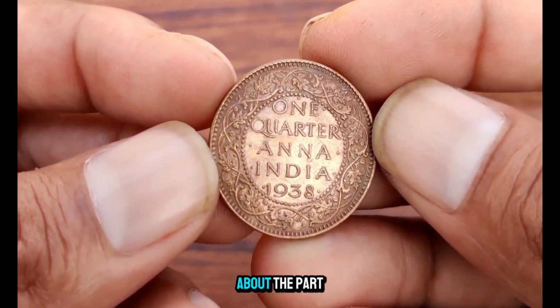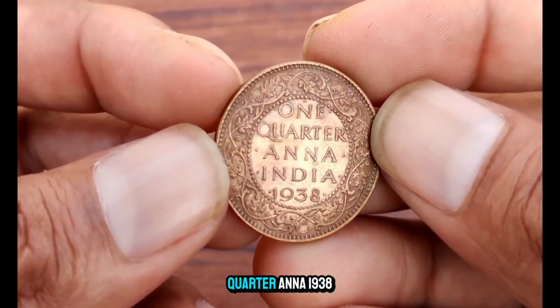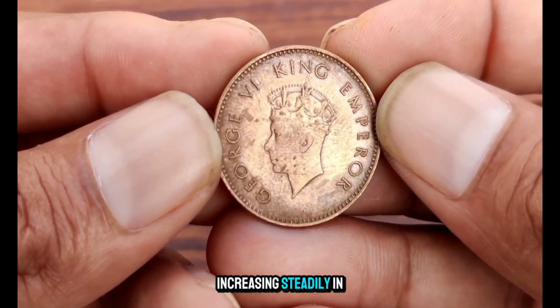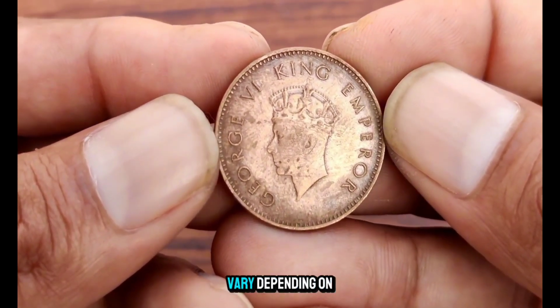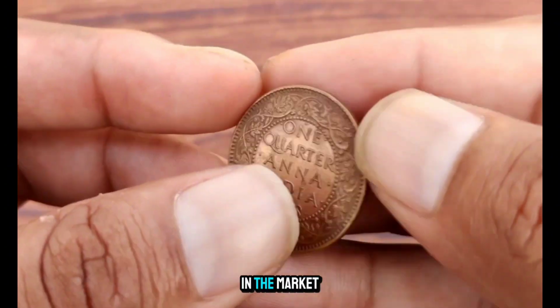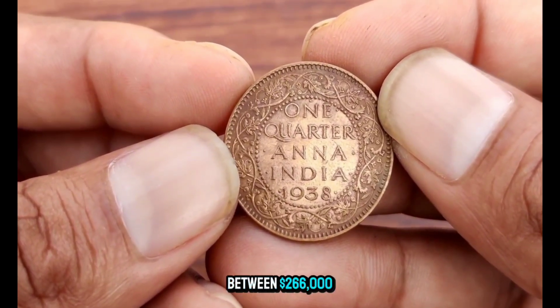Now let's talk about the part you've been waiting for, the value of this coin in today's collector market. The value of the British India quarter anna 1938 in very fine condition has been increasing steadily in recent years as more collectors turn their attention to coins from the British India era. The price can vary depending on the coin's condition, but a very fine specimen holds a significant place in the market today. In very fine condition, you can expect this coin to be worth anywhere between $266,000.